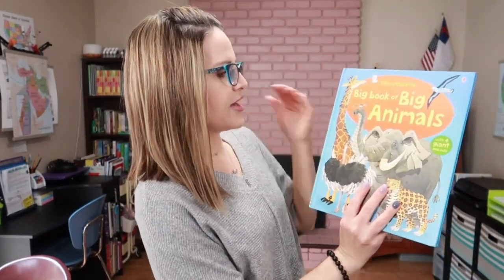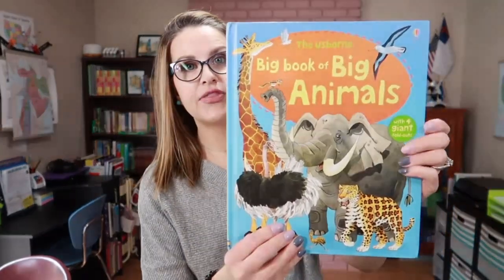I did pick up three different books. Now these are thrifted books, and I went back and forth about, is it okay to give used gifts? And it is. Why isn't it? That's my thought on it, you guys. So this book is the Usborne Big Book of Big Animals. So I thought that this would be fun.